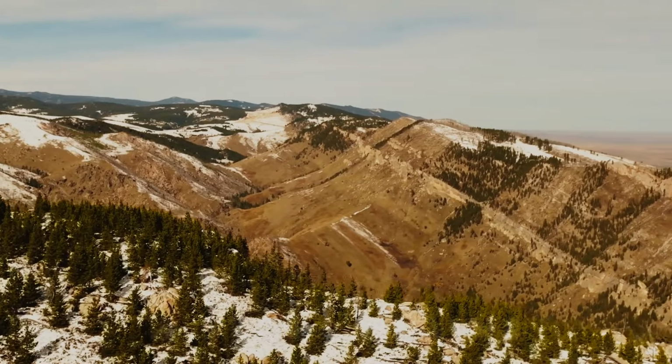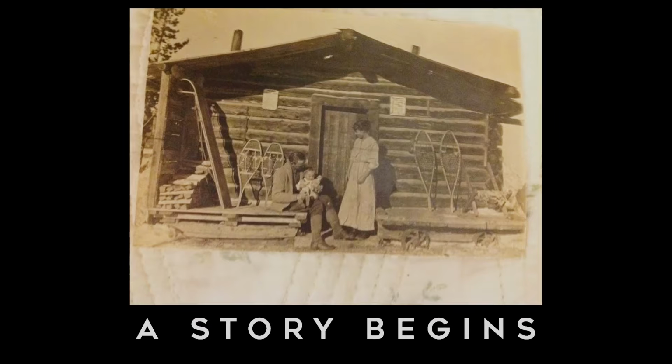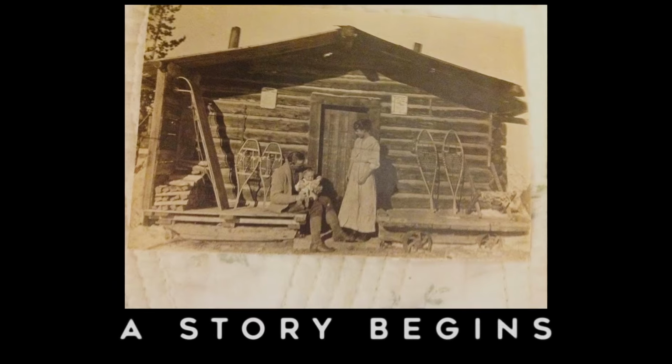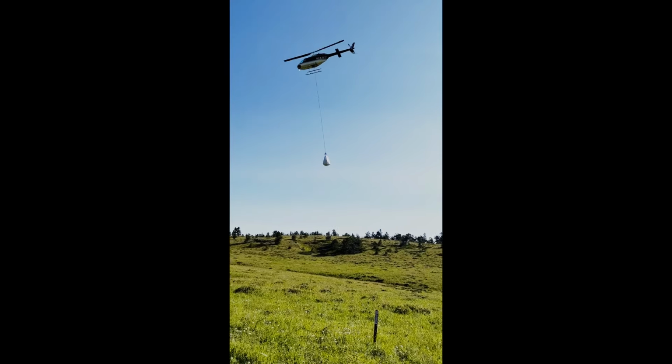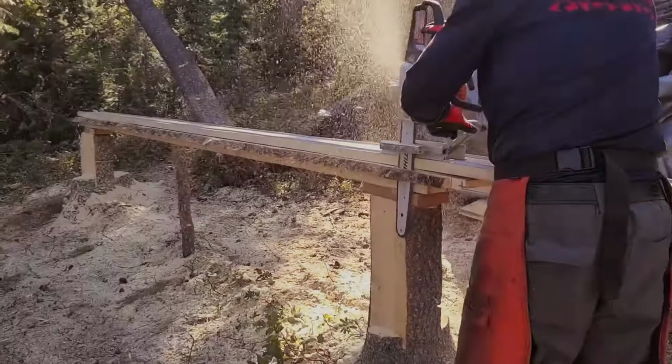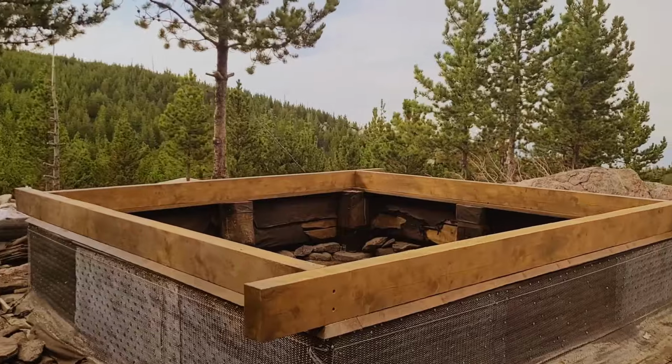When I purchased it, I made a promise to rebuild the cabin their grandfather built almost 100 years ago. It comes with many challenges. With help from my Uncle Mike, we're making it happen.